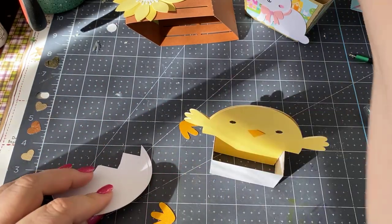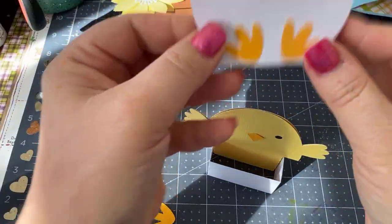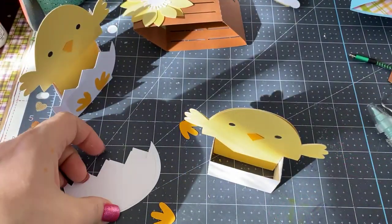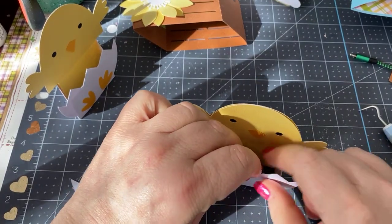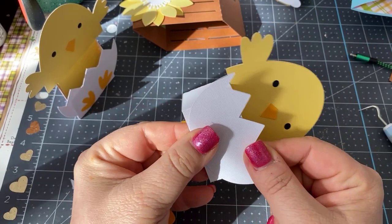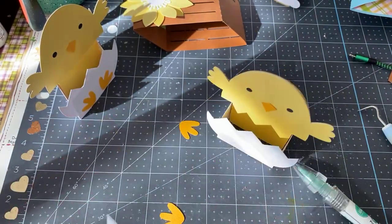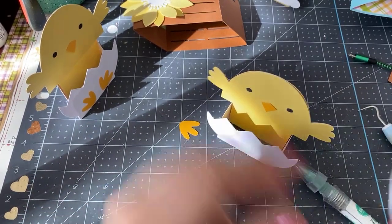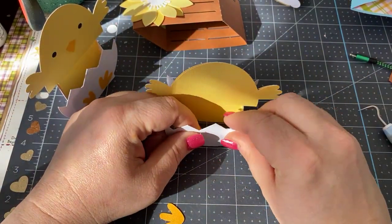Okay. So as you can see, the chick's little feet are coming out of the egg, which I think is hilarious, and then on the back is a little bit. So we just need to take those pieces and put a little bit of glue on them and touch them to the front and back of the egg. They're the same size, so there's not one that's supposed to be in the front and the other one has to be in the back. Kind of like that.